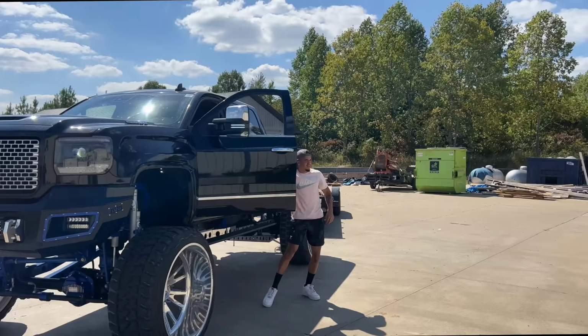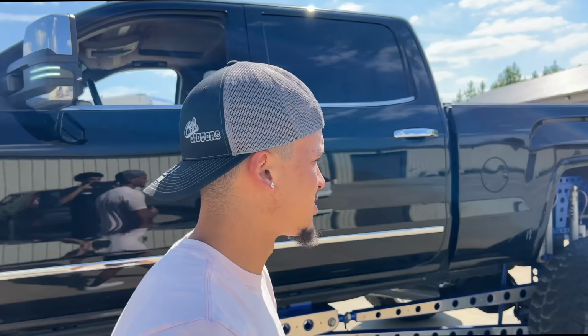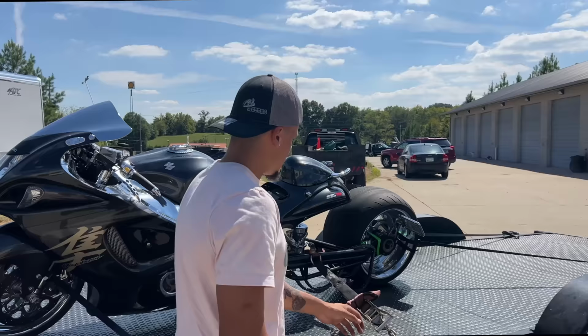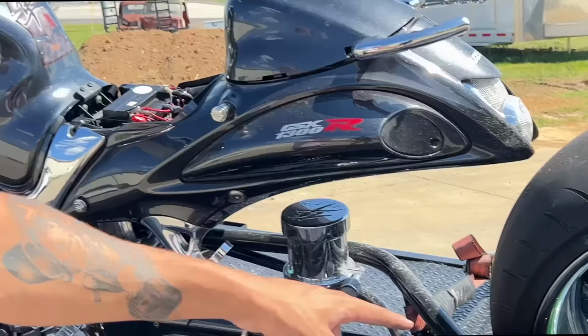Friday. So we're here at All Things Chrome. Basically, I've heard that they are the kings of stretched Hayabusas, and I have a stretched Hayabusa, and it needs a little bit of work. One, I have no idea how I didn't die at Rod Run. This bike didn't have an axle nut, so there's kind of like nothing holding on the wheel and tire.